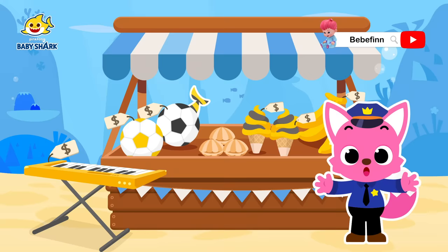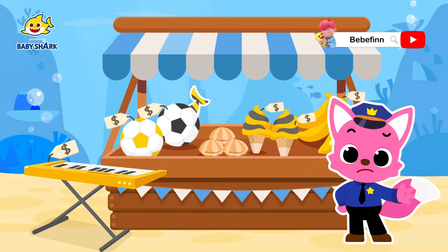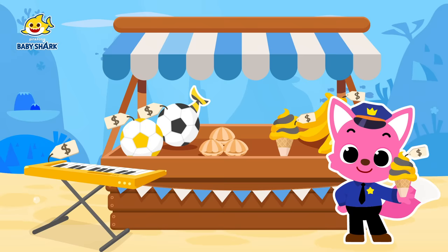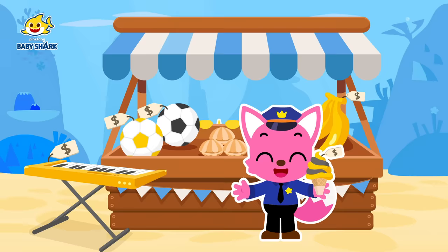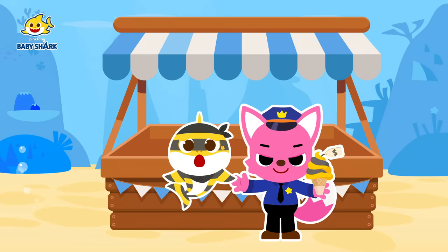Huh? Ice cream? No, I don't want to eat ice cream. Aha! You want to lure Thief Baby Shark with ice cream? Okay, great idea, friends! Mmm, yummy ice cream! I'm going to eat it all! Ice cream? The ice cream is mine! Get out of my way! I got you! Oh no!